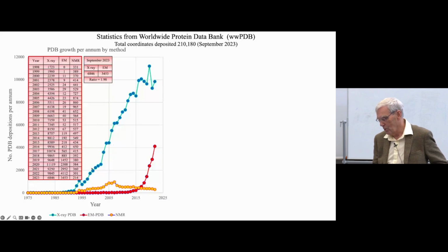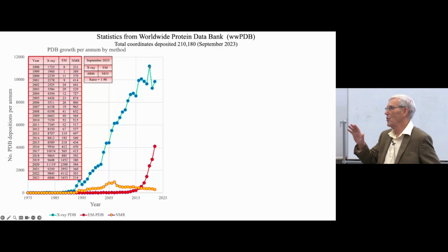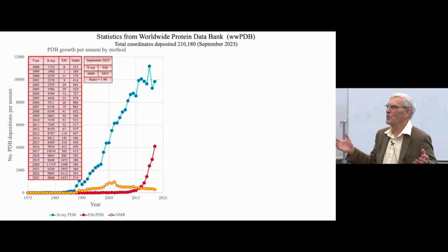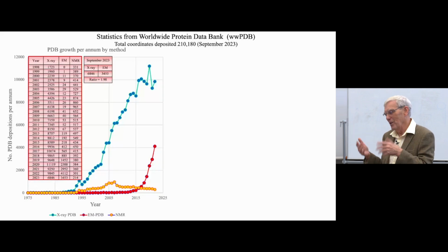X-ray crystallography grew and grew and grew, and then in the last 10 years or so, it's more or less plateaued. And this little peak here, that was 2021, the coronavirus peak, when we were all told you're not allowed to go to work in your lab unless you work on coronavirus. So suddenly you've got all these people trying to work on difficult projects, and there were about 5,000 structures, many of them very similar. Then everybody, of course, went back to their normal work.